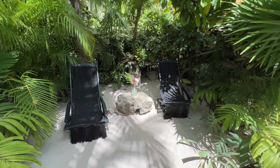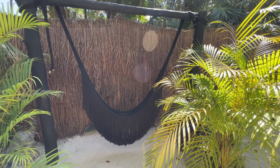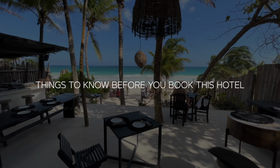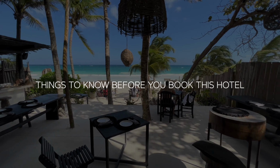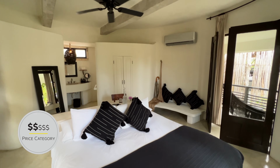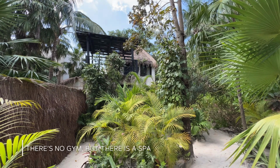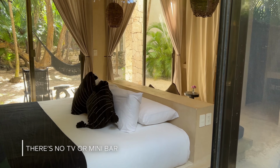They've done a nice job with the grounds, which ain't that hard to do in the tropics, but I do like how they've plopped in these resting areas. So what else do you need to know? In terms of price, this is pretty affordable for Tulum Beach. There's no gym, but there is a spa, and there's no TV or minibar.